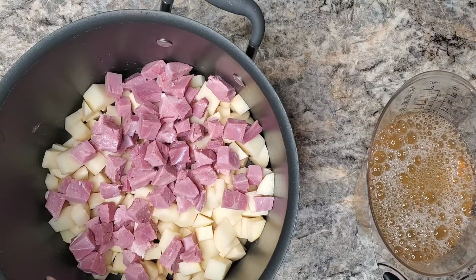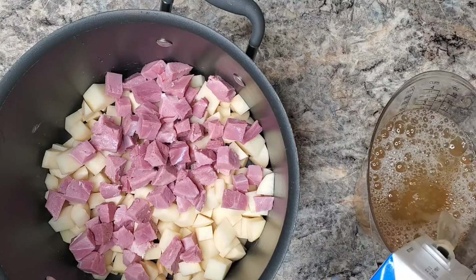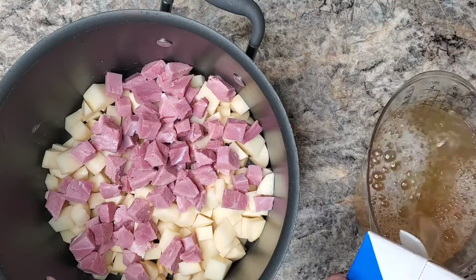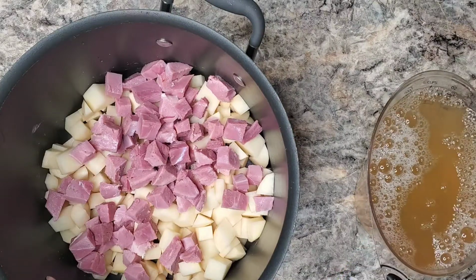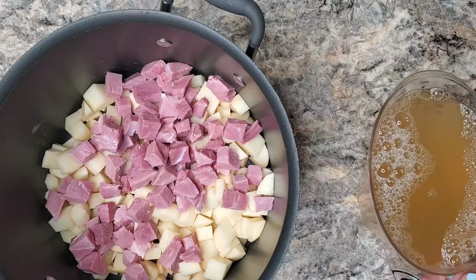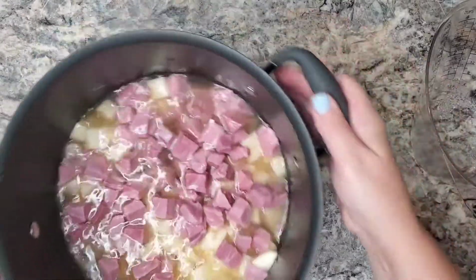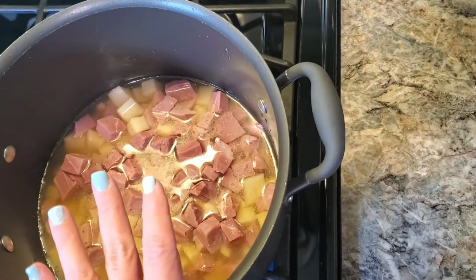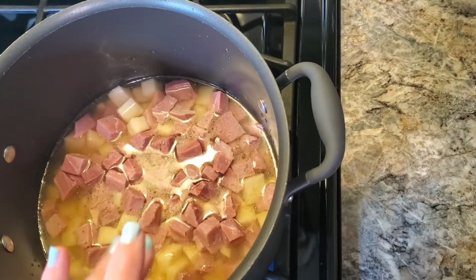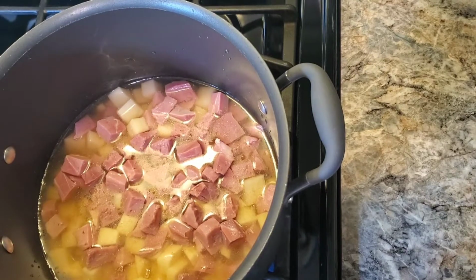Looks like that was about 2 1/3, so I won't need too much out of this other one. All right, and we've got 4 cups of broth. So now we are going to go ahead and put this on the stove. So we've got our soup on the stove now, and the directions say to bring it to a boil and then cook 10 to 15 minutes or until potatoes are soft. So I'll see you in a little bit.